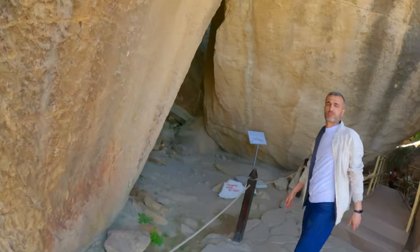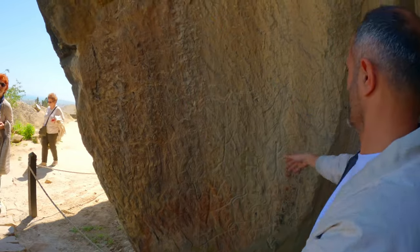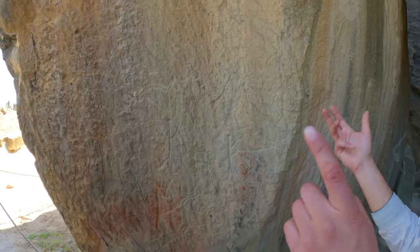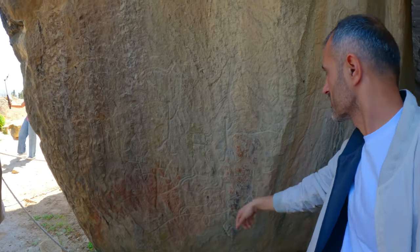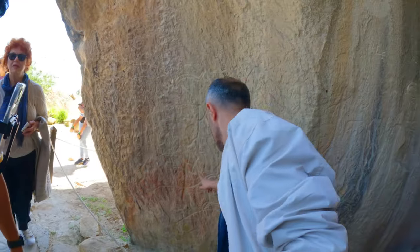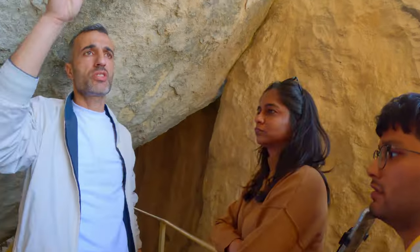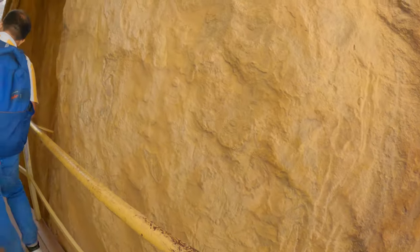Different symbols of different ancient men. For example, a man is praying, raising his hands and praying for abundance, for hunting, for rain. You see, he raises his hands and prays. This is the symbol with horns, symbol of a wild bull. Because they used the place as shelter during wild animal attacks or during thunderstorms.